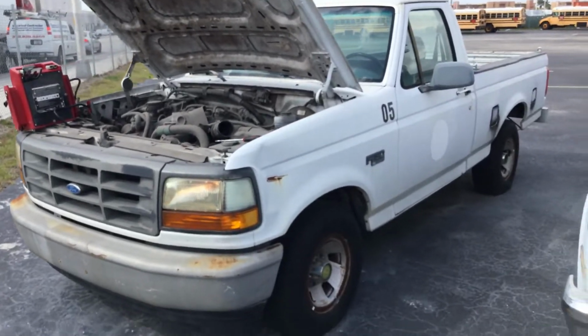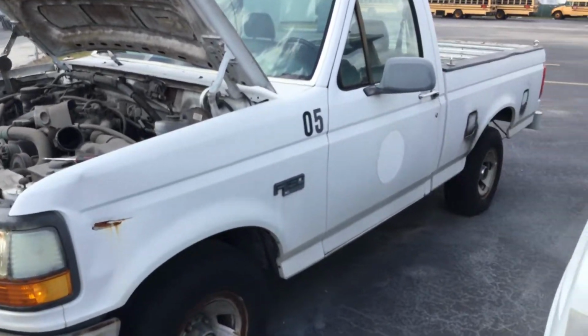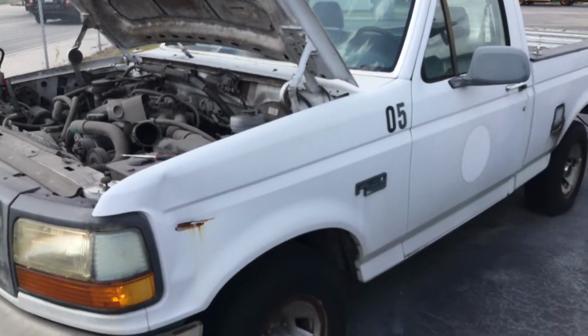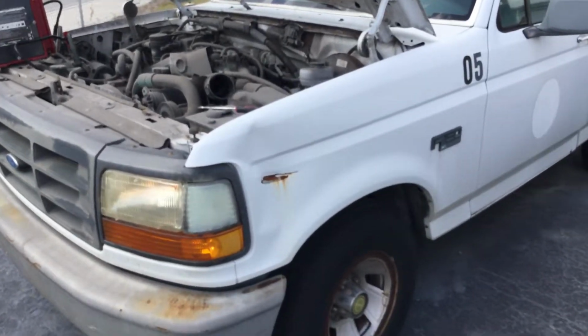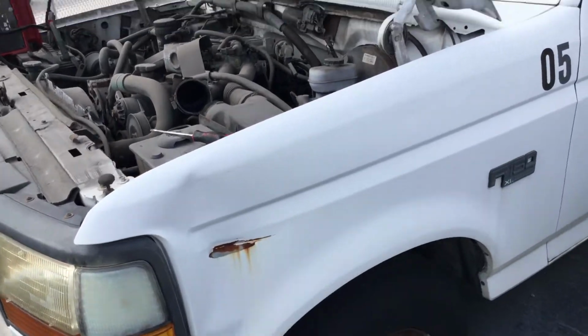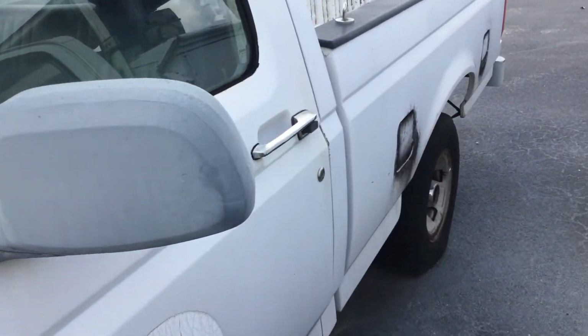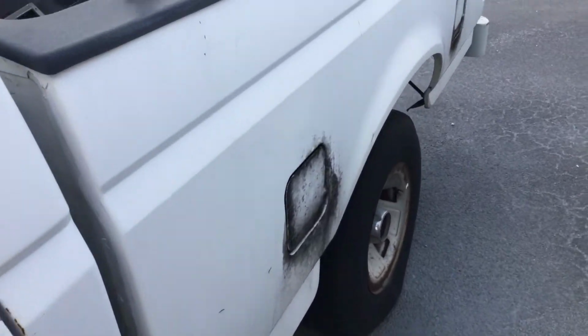The truck looks good for its age. The body is very straight. It doesn't show much rust or any rust anywhere. The driver's side fender is dented right there. The driver's side door looks good. The bed looks good. It has very minor scratches all around.